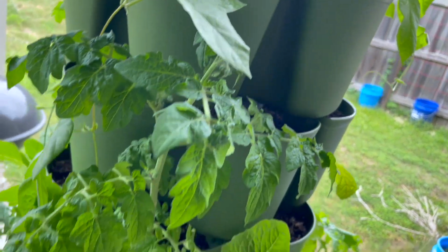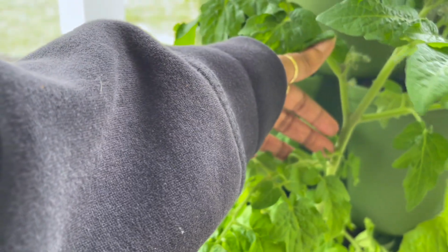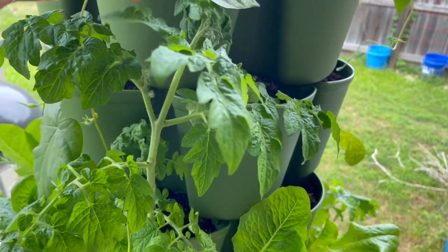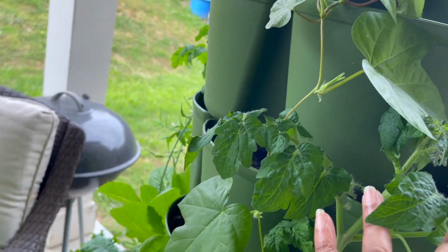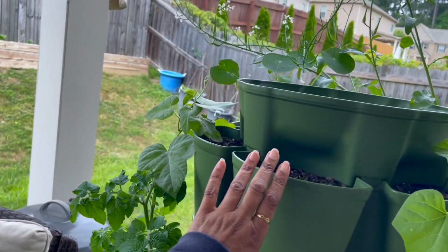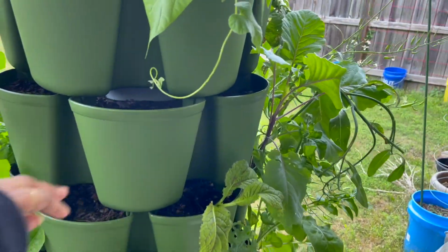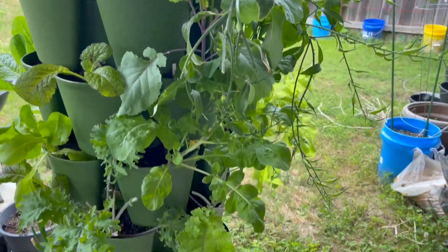Got romaine lettuce. This got a sucker, so let's get this sucker off. No flowers yet, but we have some starting. So I bought another one. This is the small leaf one with the about 7-8 inch pocket. I bought one with the 12-inch pocket, so have not planted that out yet. Just haven't had time. Been busy with real life work.